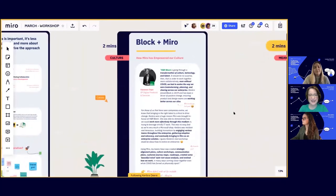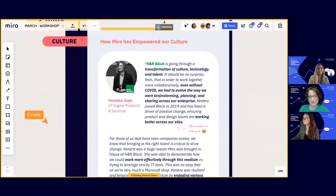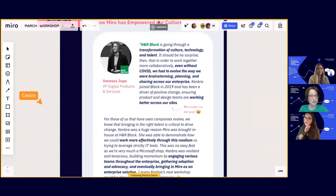So we have multiple teams at Block that have fallen in love with Miro since we recently set up our enterprise account. And one of our biggest fans is Vanessa Jupe. She is the VP of Digital Products and Services and also hashtag career goals for Brie and me because she's amazing. I asked her to give her take on our topic today, facilitating collaborative product development, and how Miro has empowered her team.